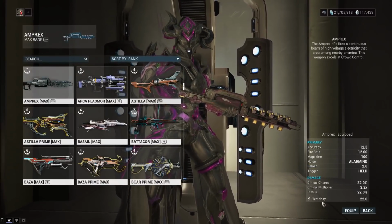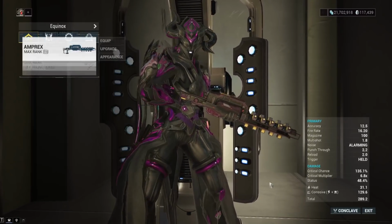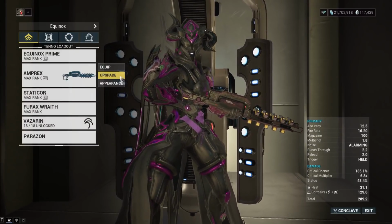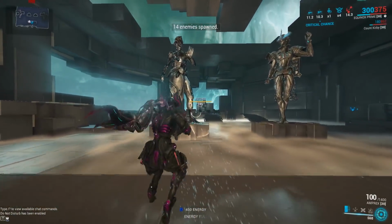Even just the Corpus Lich element thing, we could have base corrosive. We could have base radiation or something like that, and it could make this thing a complete monster. I think that the Tenet weapons could use some heavy hitters for sure to get added down the line.